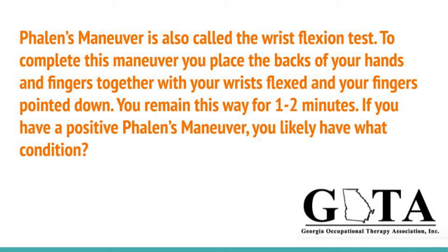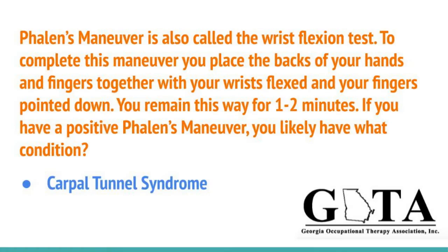Phalanx maneuver is also called the wrist flexion test. To complete this maneuver, you place the backs of your hands and fingers together with your wrists flexed and your fingers pointed down. You remain this way for 1 to 2 minutes. If you have a positive phalanx maneuver, you likely have what condition? If you have a positive phalanx maneuver, you likely have carpal tunnel syndrome.